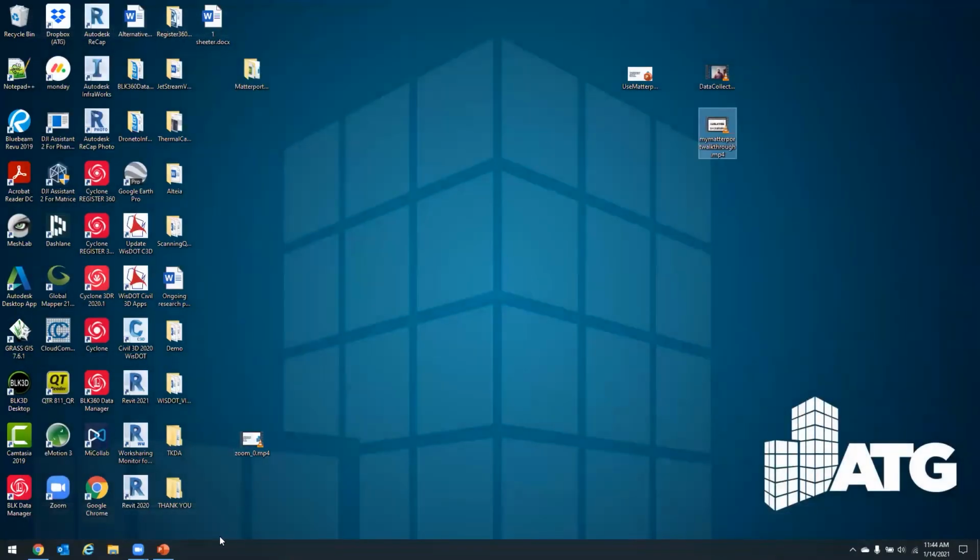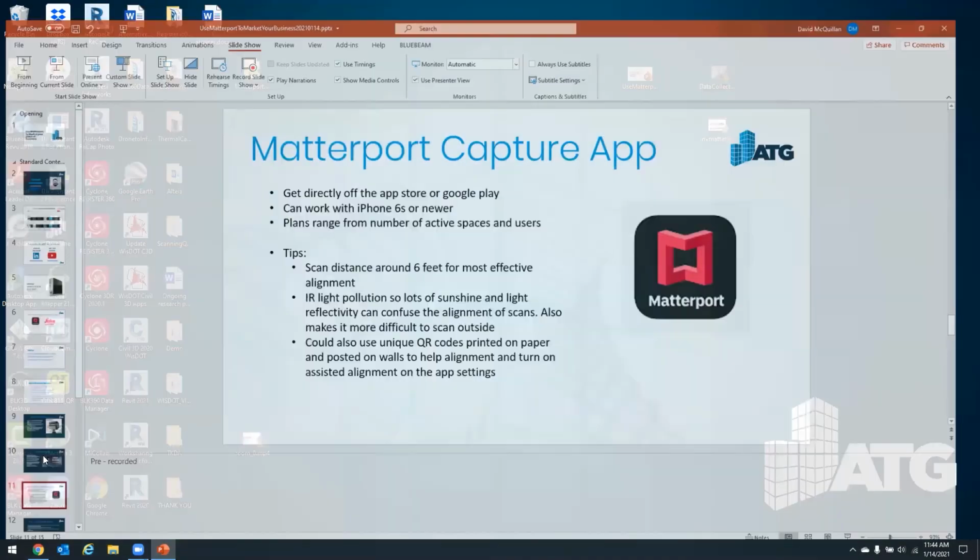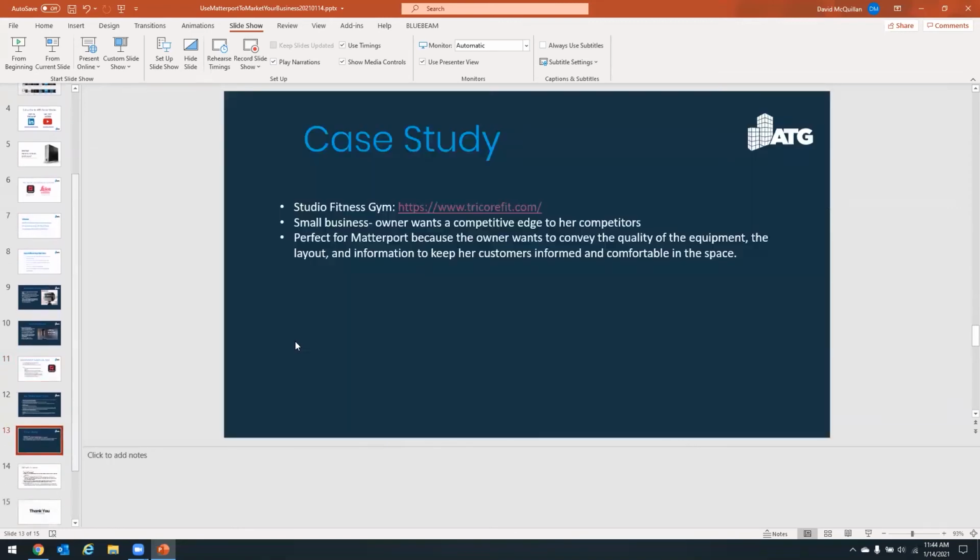All right, so now I'd just like to show you the case study. So here we are. It's a studio fitness gym, a small business owner who wants a competitive edge over her competitors, perfect for Matterport because the owner wants to convey the quality of the equipment, the layout, and also information to keep her customers informed and comfortable in the space.